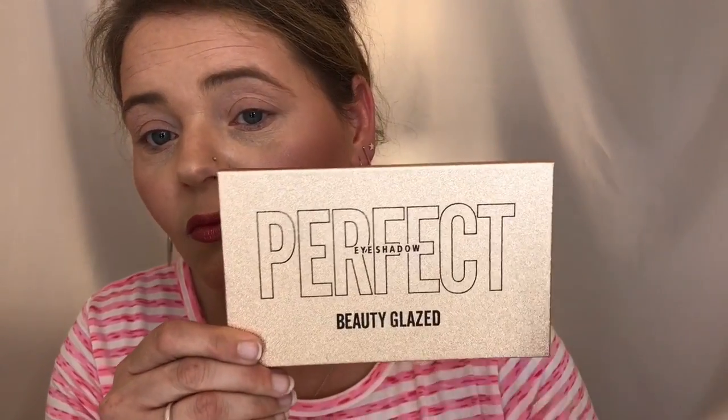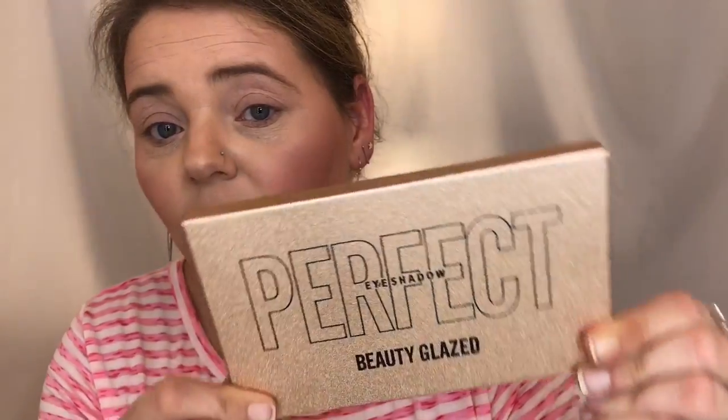This cost me $7 and some change. The price has gone up a little bit, but it's still only $10 for this. So it has this beautiful reflect on the front. It's called the Perfect Eyeshadow. I know that it's similar to Huda, but it's a dupe, you know? That's just how dupes are. It is very gorgeous. It's got this gold reflection on it, and it's just very pretty.